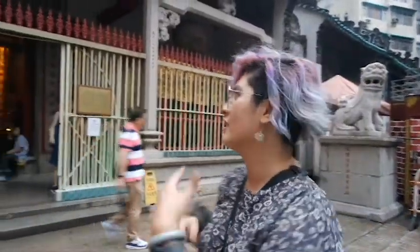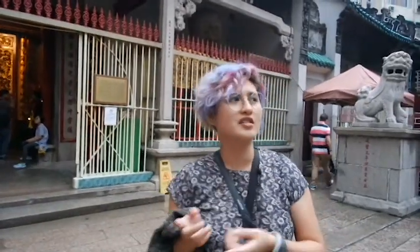They're near each other, so you can plan your whole trip in this area at Central. You'll have a lot of places to visit, and there's also a lot of food down the road at Hollywood Road.